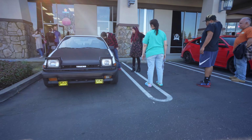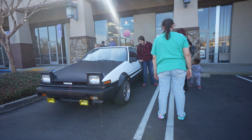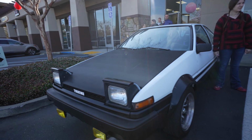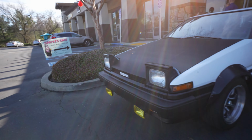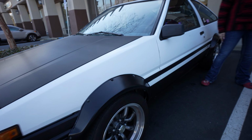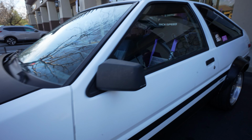An 8.6. Super cool. He's not allowed to have a mobile? No, he is. Let's check the inside of that bad boy. So this car belongs to the owner, Brian. Sweet.